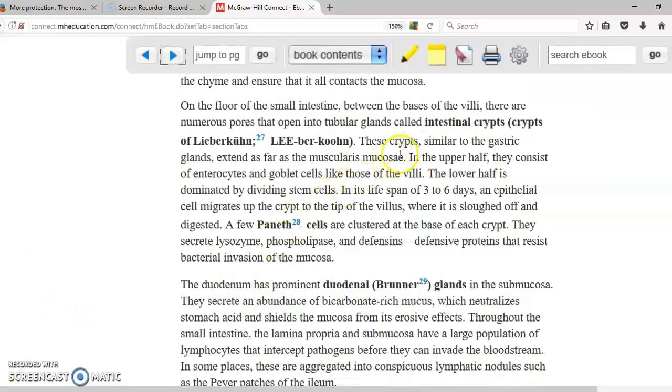In addition to that, we also have glands. There are two main kinds of glands, the glands of Lieberkühn and the Brunner glands. The glands of Lieberkühn are located usually at the base of the villi. At the bottom of these glands, you're going to have Paneth cells. The Paneth cells are mainly responsible for the production of some enzymes such as lysozyme. The Brunner glands are located mainly in the duodenum, and their main job is to produce bicarbonate.